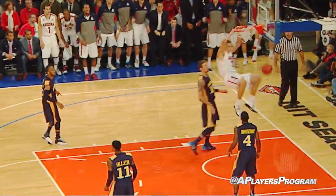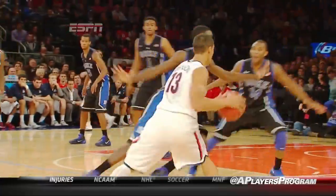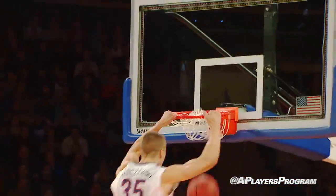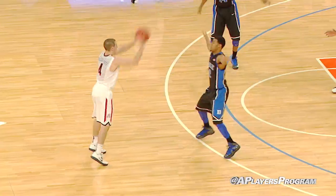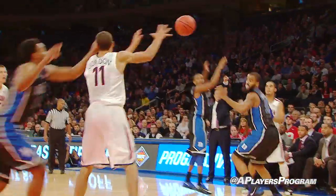Great ball movement, and Tarzewski slams home the feed from Ashley. Double team, he finds the open man, and Gordon slams it. Shot! Nice two-man game, Johnson to Tarzewski. There it is, right over the top of the zone. That one is effective, Lucas.